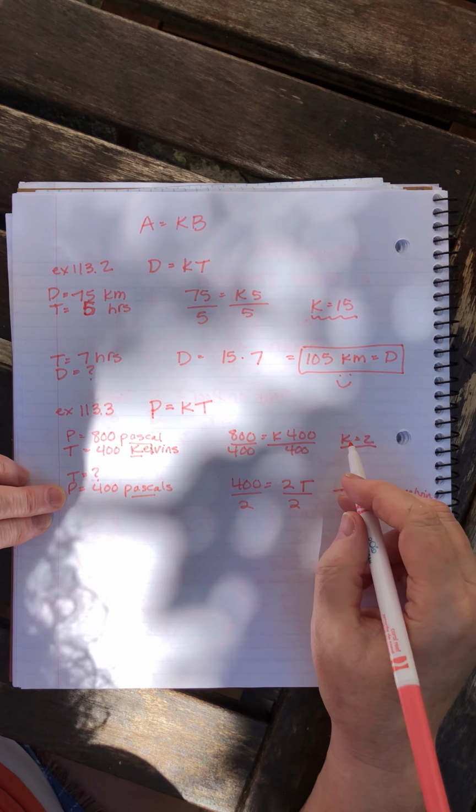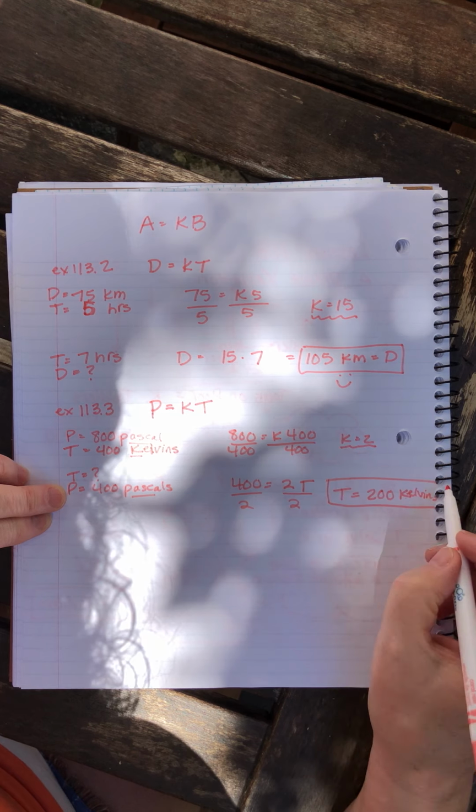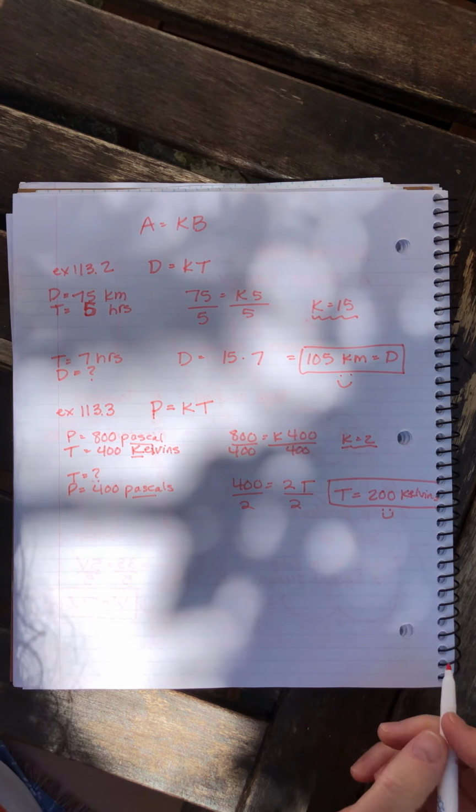K is, for some reason, just the traditional letter that we mathematicians use for our constants in these problems. But K is also the abbreviation for Kelvin, so that's confusing. That's right.